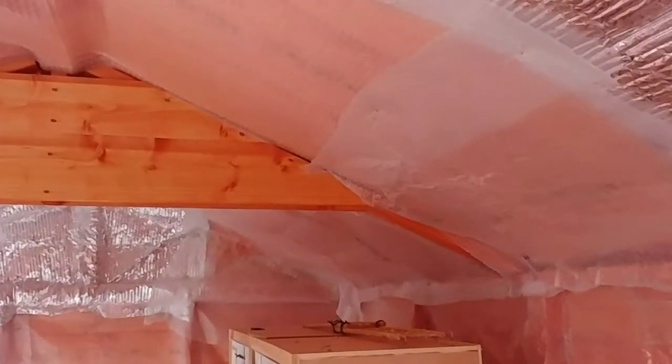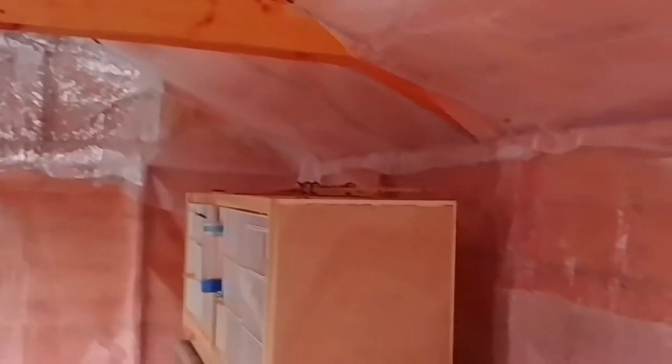So today I've been insulating the shed. Obviously I'm going to be having budgies in there breeding at different times to the ones in the aviary, so maybe through the winter, or at least part of the winter, so it's going to be nice and warm. Going to get some lighting in there.